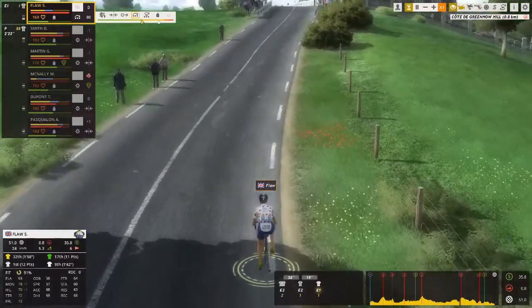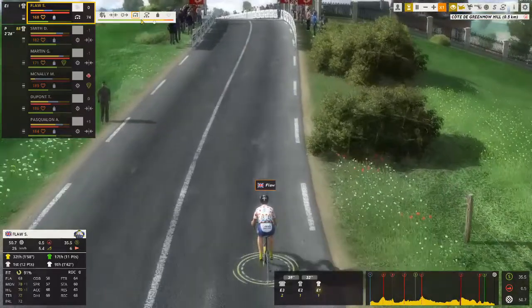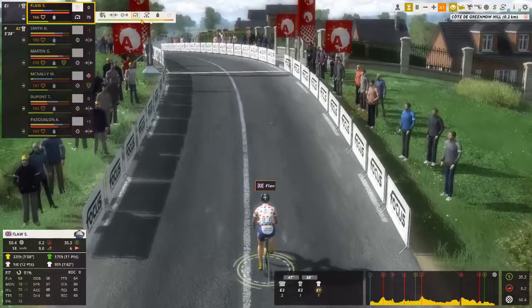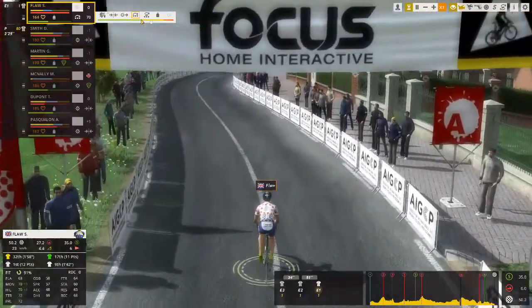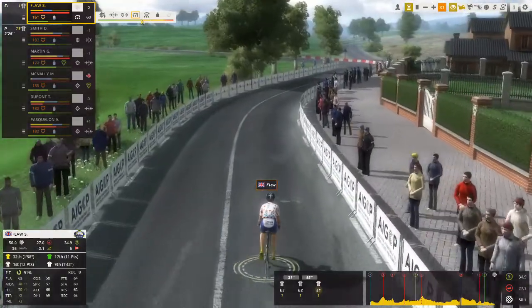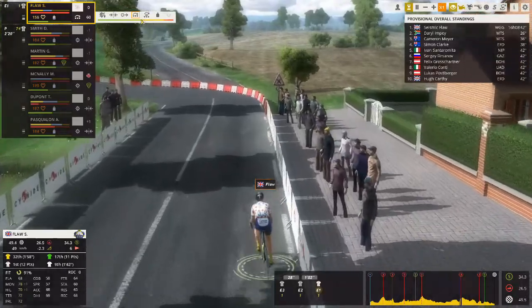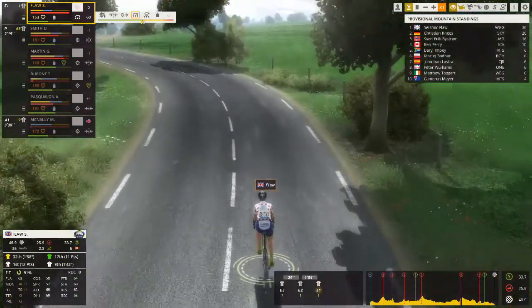Last kilometre, I think it's going to be a case of how much of a lead can we get? Half a minute over the next person. Nearly a minute and a half now in front of the third person. So there we are. Magical. We've won our very first jersey. Final classifications. I think we've done well there.